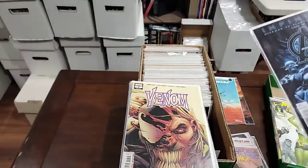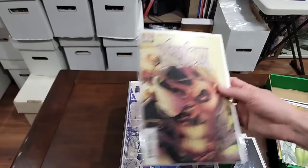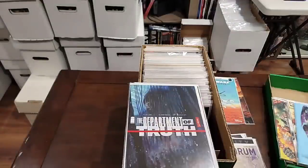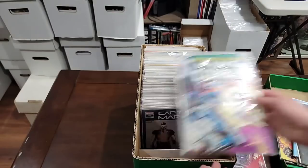We're pulling the Infinity. Oh, no, I'm not pulling this Infinity. That's Avengers. We're pulling the Venom. This is the first Dylan Brock cameo. We found a few of those in there. Punchline 1 variant. We're pulling Department of Truth because we're putting that run together. King Conan 1 we'll pull.